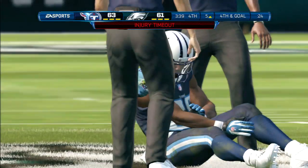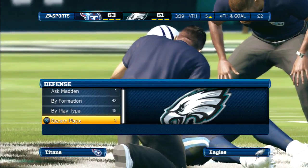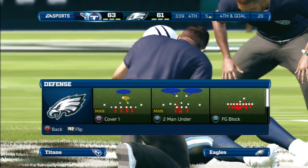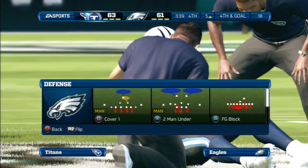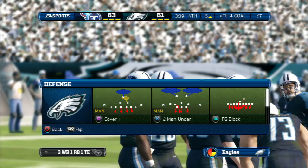Hold on a minute. There's an injured player on the field. Always hard to guess what the injury is, and I don't like to speculate, but I think it's pretty apparent. It's an upper body injury. We'll let you know when we find out.